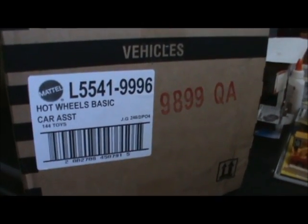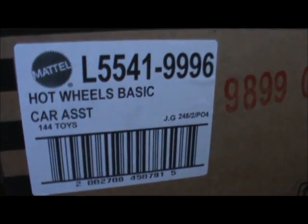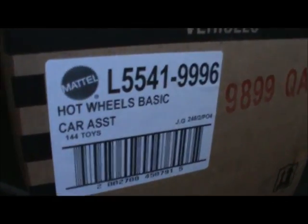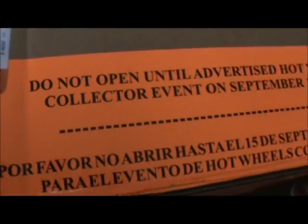Hey guys, recently went to K-Day. Today is the start of the special exclusive cars at Kmart. Basically what I brought with me is the box Q case, the one that says do not open.